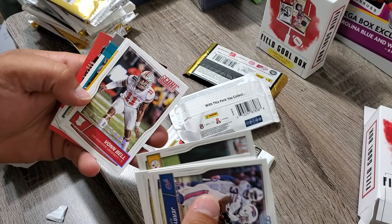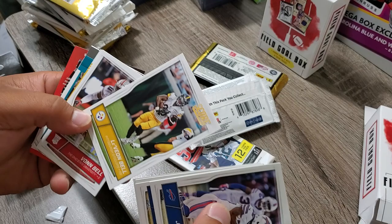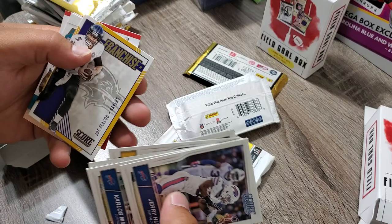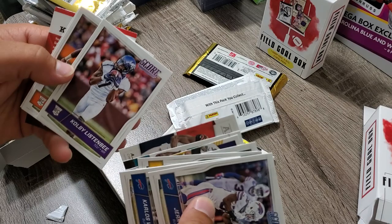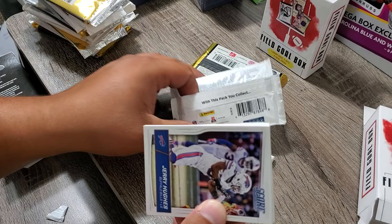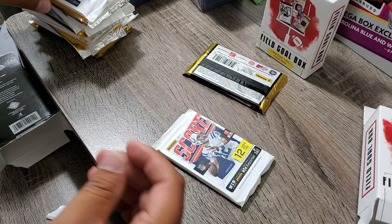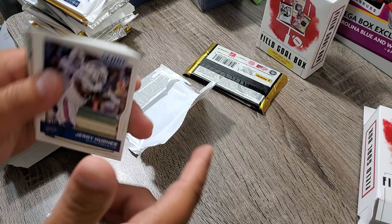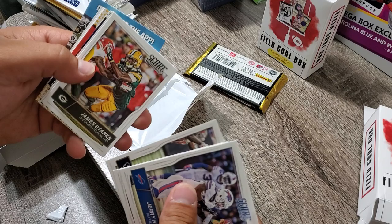Von Bell scorecard. Look at that. Is that numbered? It is not. Joe Flacco. Colby Listenby, Jonathan Bullard, Carl Joseph. Oh, that's a nice throwback jersey.